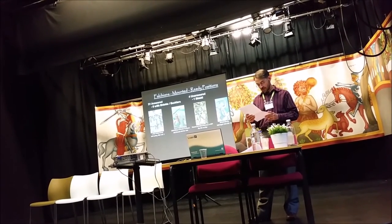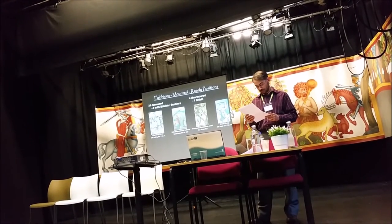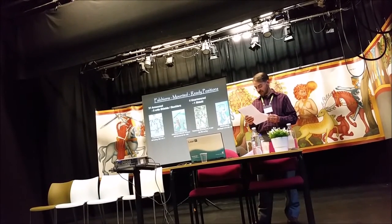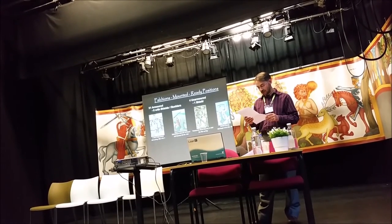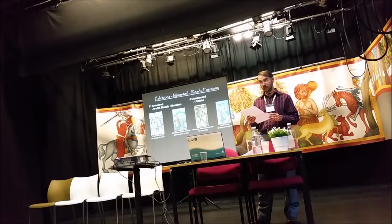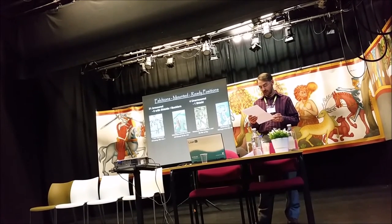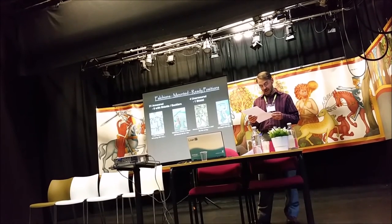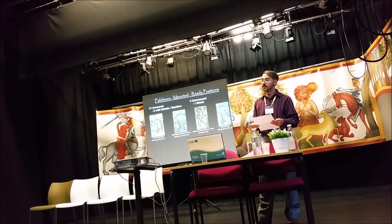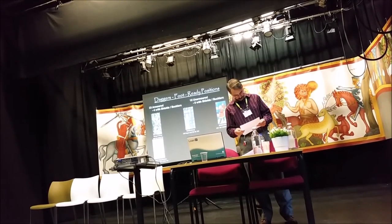For mounted ready positions with the falchion, the most often depicted is the blade back over the right shoulder. The next most common is the blade held back over the head, followed by two equally depicted positions, held back over the left shoulder and back over the head. There are no attacks recorded with the falchion from horseback, and no use of the falchion while mounted appears in any of the surveyed fencing treatises.